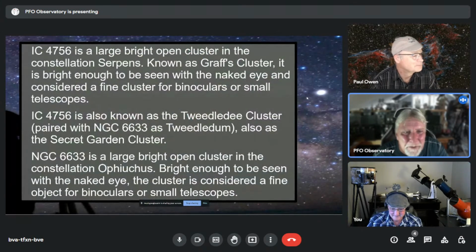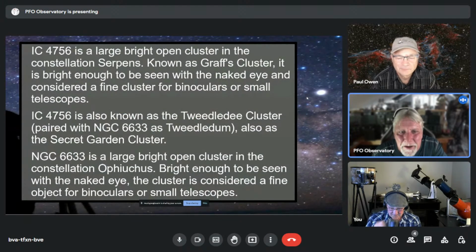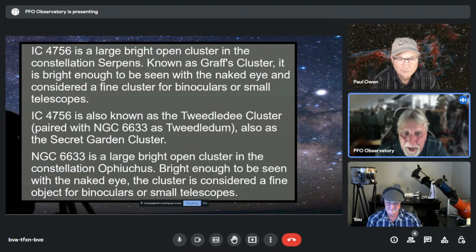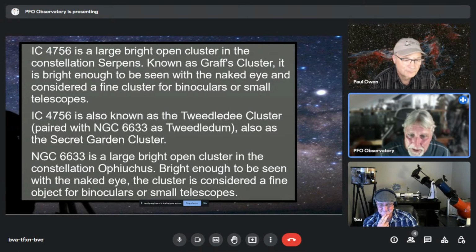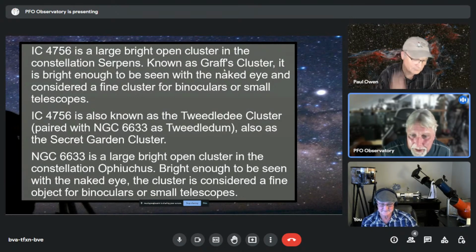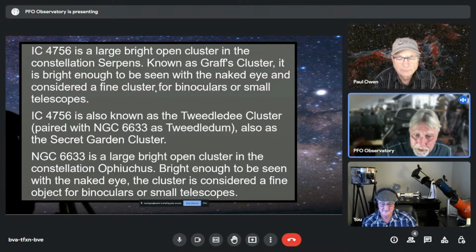IC 4756 is a large, bright, open cluster in the constellation Serpens, known as Graff's Cluster. It's bright enough to be seen with the naked eye and considered a fine cluster for binoculars or small telescopes. IC 4756 is also known as the Tweedledee cluster, paired with NGC 6633 as Tweedledum, also known as the Secret Garden cluster. NGC 6633 is a large, bright, open cluster in the constellation of Ophiuchus and bright enough to be seen with the naked eye. The cluster is also considered to be a fine object for binoculars or small telescopes.